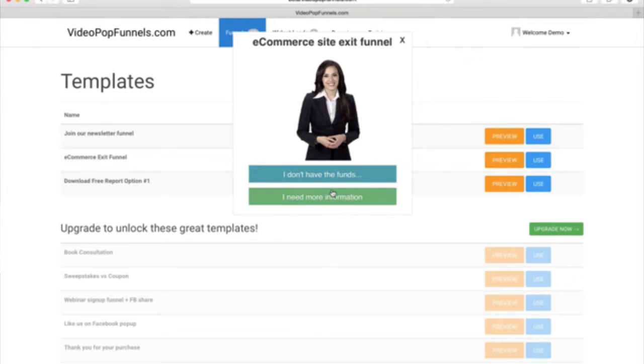So you can add as many options as you'd like here. So, I don't have the funds. If they click on that, maybe you want to offer them a discount. I need more information. Well, maybe you want to take them to the next step, which is getting their name, email, and phone number so you can sell them over the phone. Or maybe you want to send them to a GoToWebinar page where you can sell them on a webinar. Again, you can bring them on any path you want.